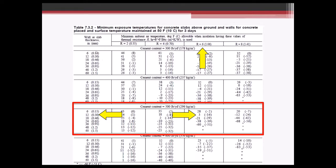And this first column has got wall or slab thicknesses. We'll use inches. And then each one of these sections is based on cement content. So if our concrete mix had 300 pounds per cubic yard of cement, we would use this portion of the table right here. What I've got highlighted is a concrete mix design with 500 pounds per cubic yard. That's probably a typical 4,000, 4,500 PSI concrete mix.